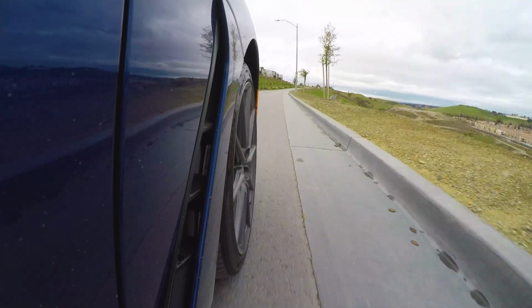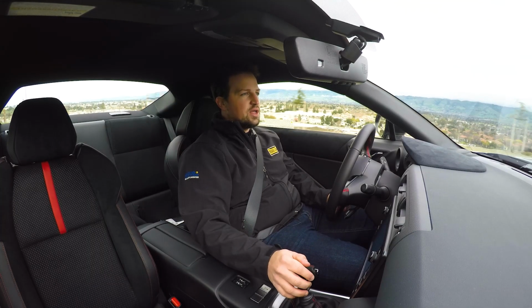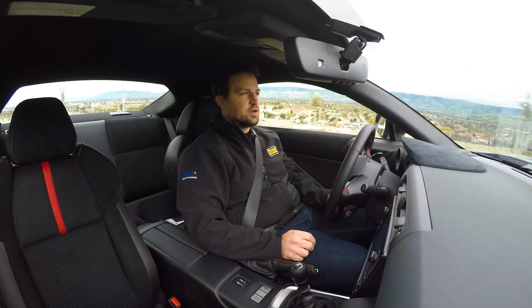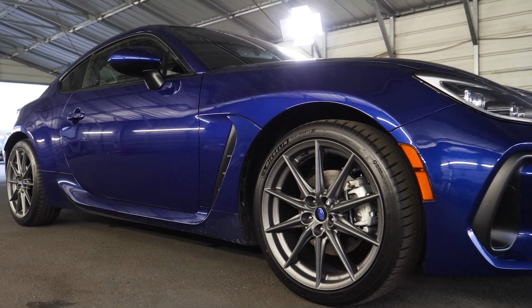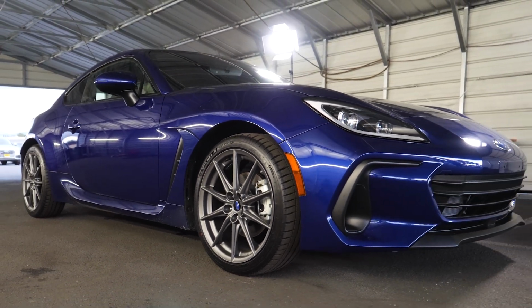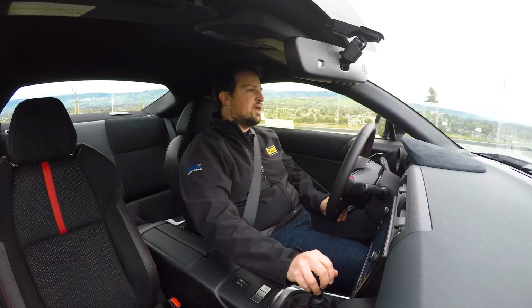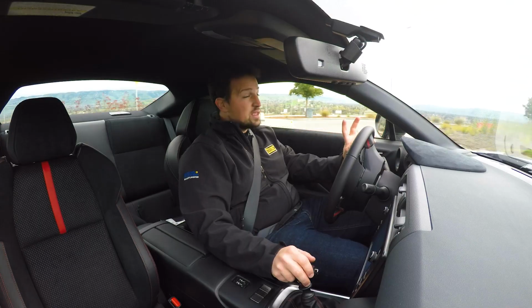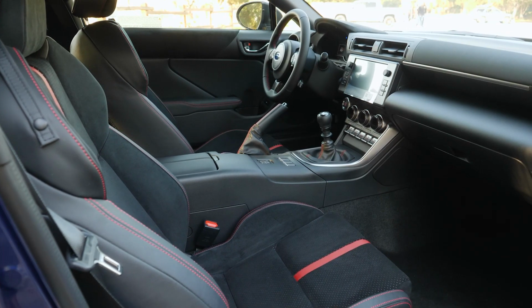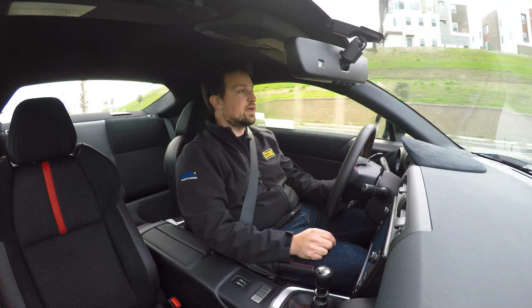So how does this compare to the last generation? There's a number of improvements, a lot of minor things that they've done throughout the car, inside, outside, the suspension. The big change obviously is the engine. I actually owned a 2013 BRZ and lived with that car for about a year. And I can tell you that all these changes make this a nicer place to be. And it's just a really, really good improvement on a package that was already an awesome package.